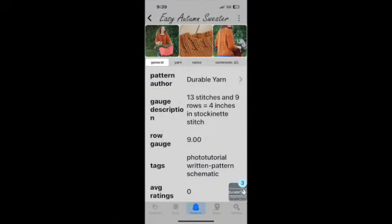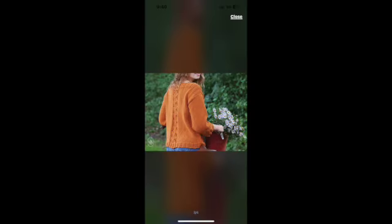This next one is called the Easy Autumn Sweater by Durable Yarn. I've never heard of that yarn company or designer, and it's really a cute pattern. If you like doing cables, it has a cable in the back. I think it's adorable.